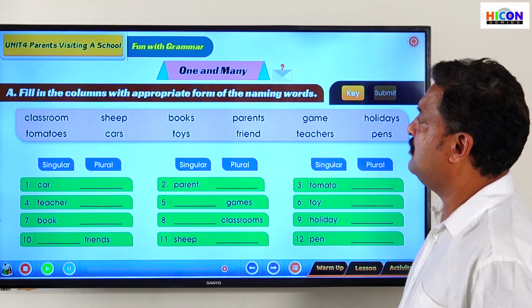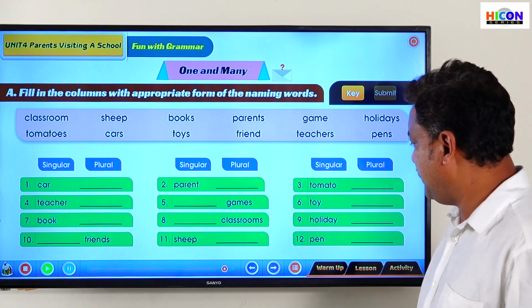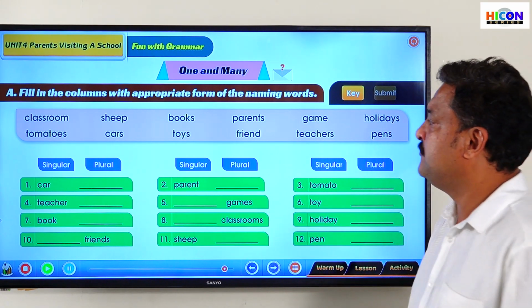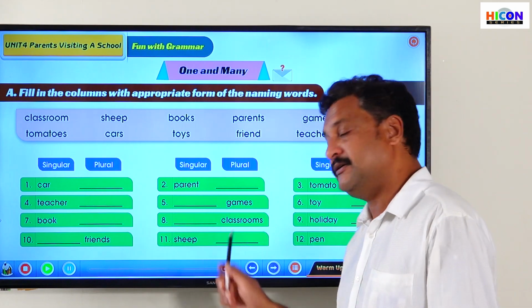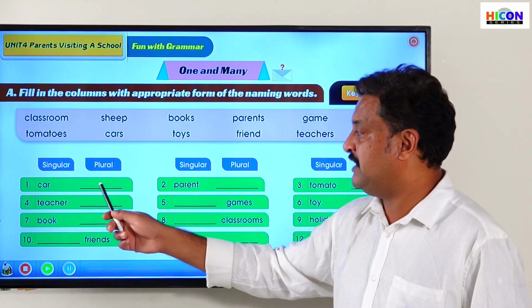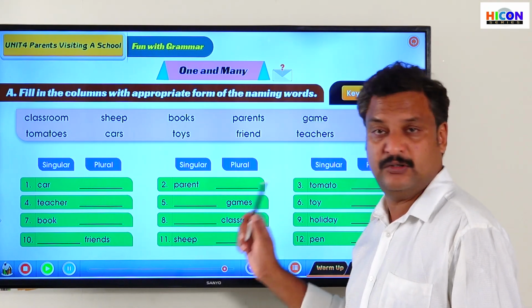Fill in the columns with appropriate forms of the naming words. So, we have 12 words given in a table here, and singular is given for some, plural is given for some, but every box has one particular blank. Okay, so for those where singulars are given, we need to write the plural. For those where plurals are given, we need to write the singular.